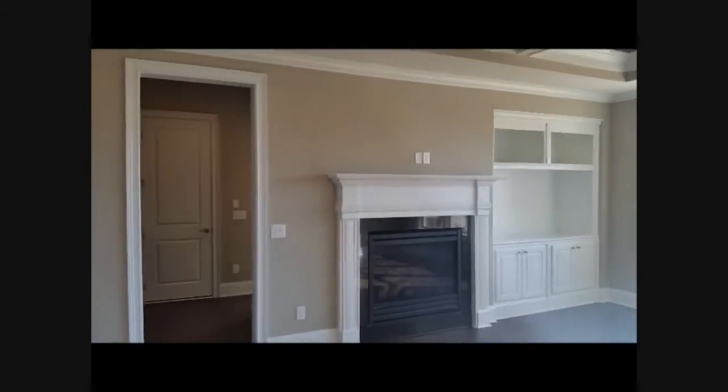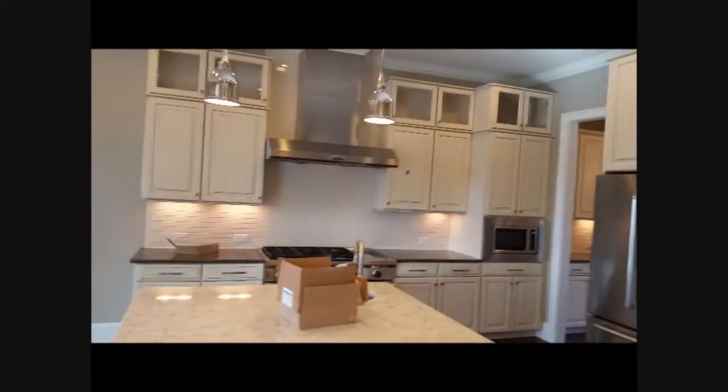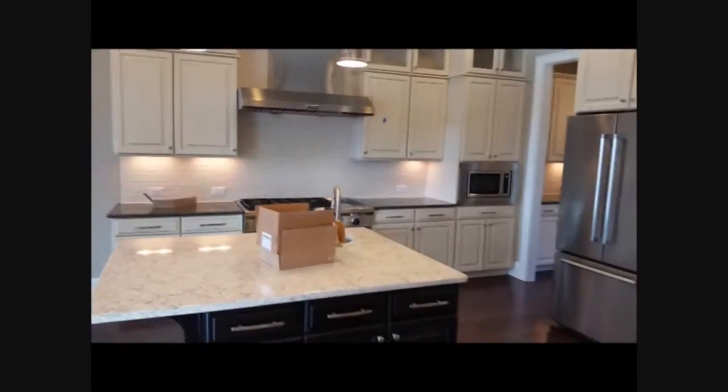And we're just peeking into the kitchen through this opening. It's not totally open to the kitchen. It's more just a framed, cased opening. And we'll walk into the kitchen and take a better look.